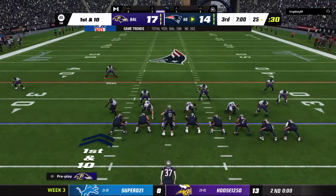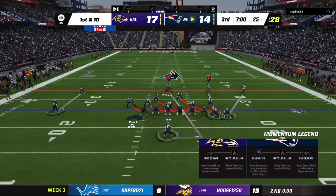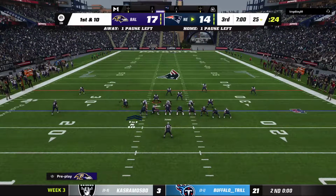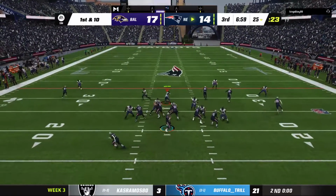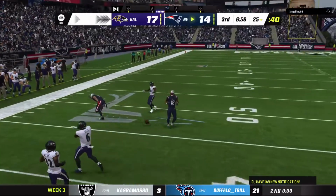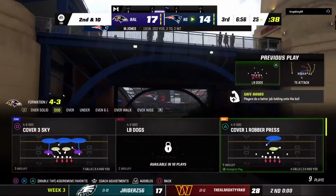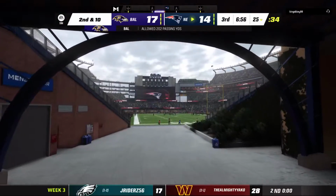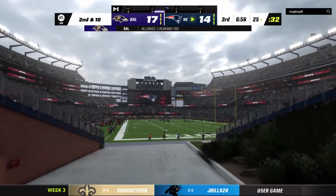Jones and the Pats now with a 1st and 10 at their own 25-yard line. Throwing to start the drive. Jones, and his throw is incomplete. That one doesn't find its target, but all in all, he's been much sharper this week. He was under 50% a week ago, and now he's up over 70%.